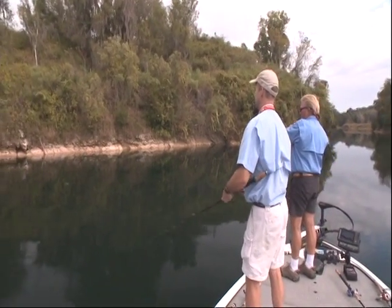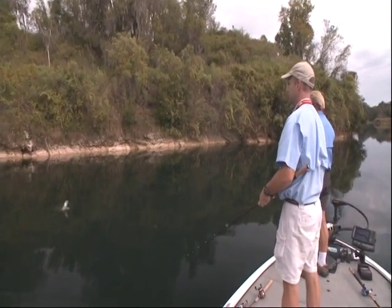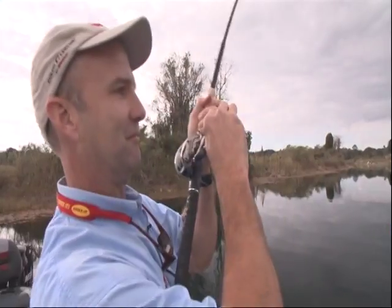I got a big fish on a worm. I don't know how big he is, but it's a good fish. This is really light line. Look at that. Hey, look how clear the water is. Oh, you got one, Don? We got one.